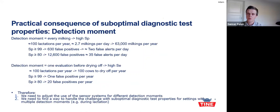And we believe that one key aspect to utilize these systems as they are is to be more aware of the detection moment. If your detection moment is every milking, you should have a very high specificity for detection of subclinical and mild mastitis. Just a very simple example, if you have around 100 lactations a year, you have 60,000 milkings, a specificity of 99, you get 2 false alerts per day, so that could be manageable. But if you lower your specificity to 80, then in this example, you would get 35 false alerts per day. And that's not a very useful sensor system.